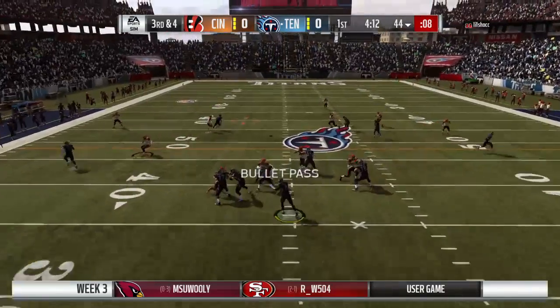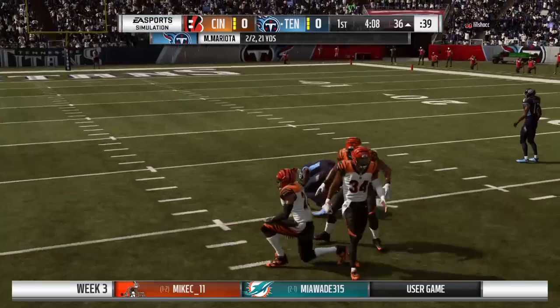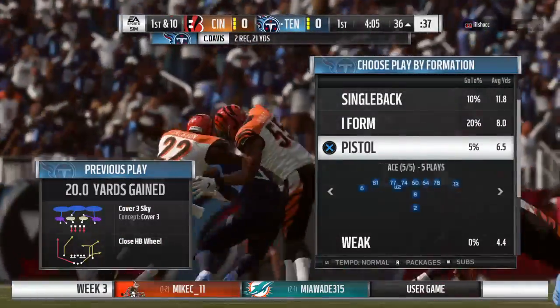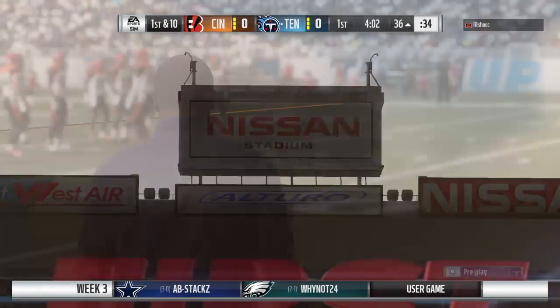From the gun, Mariota. And he's got a man, Corey Davis. A good pickup there of 20 yards. And he's already got 2 catches on the opening drive. They know he's going to be a handful.